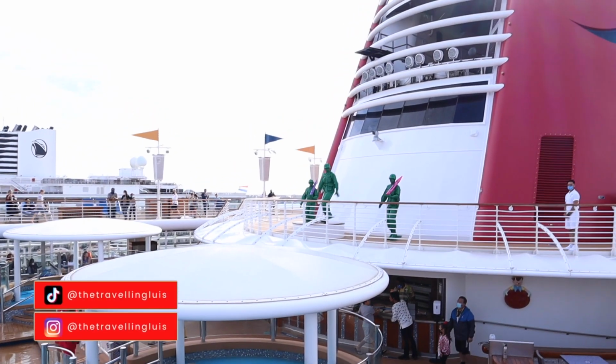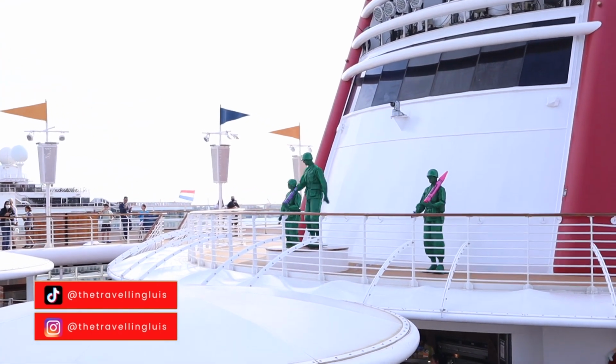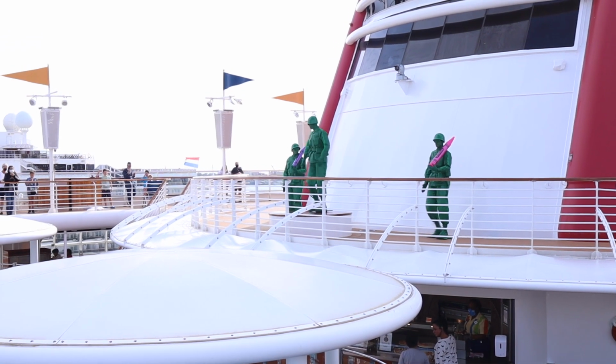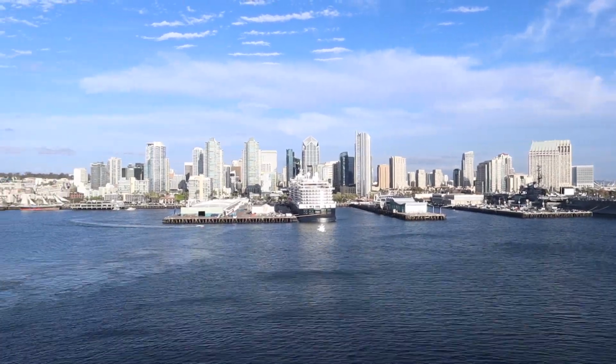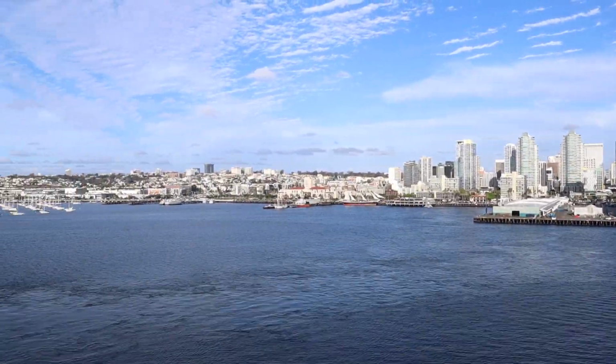Then out of nowhere, the green soldiers from Toy Story came out marching on the Lido deck. So that was grabbing everyone's attention while we were waiting for sail away, which is also pretty cool. Anyways, it was an amazing sail away and I just couldn't get over how perfect the weather was.